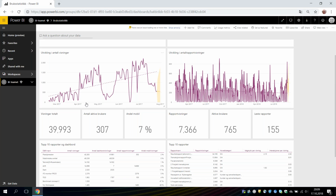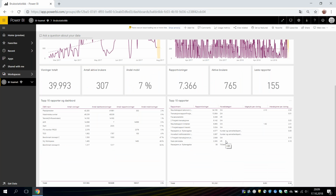So it's quite easy to do the partial extract and simple JSON file, so it's easy to transform as well, and then upload this into reports.